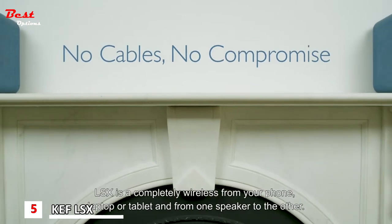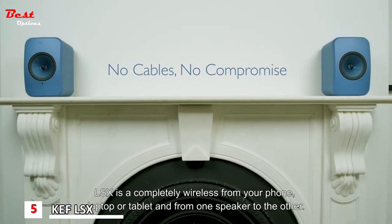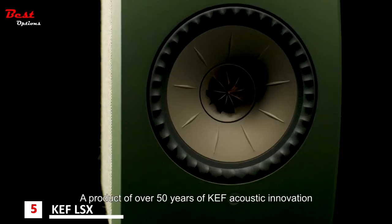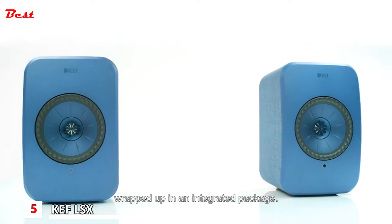LSX is completely wireless from your phone, laptop or tablet, and from one speaker to the other. A product of over 50 years of KEF acoustic innovation, wrapped up in an integrated package.